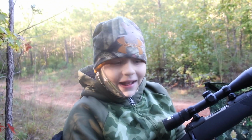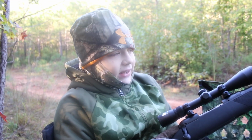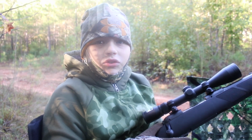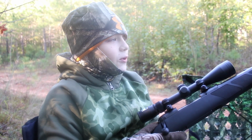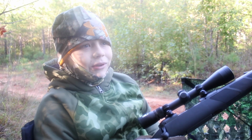This trigger, my dad said the trigger's heavy but it's actually not that heavy. Like, I pulled this part back, and I didn't know when it was going off. I was like, it's like now, but the trigger doesn't have to move that much to go off, so it kind of caught me by surprise a little bit. If I killed that deer, if it dropped right there, I'm gonna love this 708. I'm gonna love it so much.